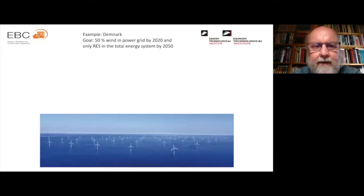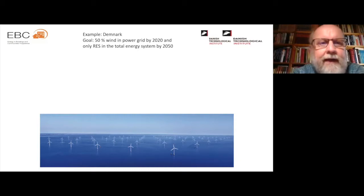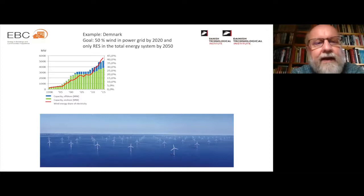Next. So an example of why we need flexibility is from Denmark, because, well, I'm a Dane. By now we should have 50% wind in the power grid, and we should have only renewable sources in the total system in 2050. Next, please. And here is a graph showing the wind in the power system.